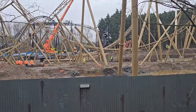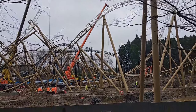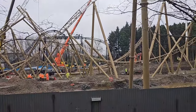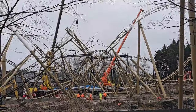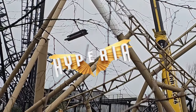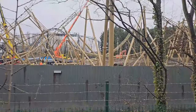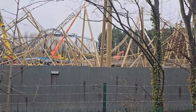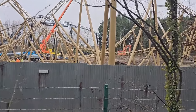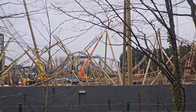As you can see, you've got these two little supports here that are going to sort of go up here towards the drop. So it looks like the drop is going to be the next part of the ride to be completed. Oh my God, they're lifting wood. Ah, they've taken the straps back off that support. Maybe they didn't want to do that one today. So with today's update, guys, it looks like it's going to be the drop that's going up next.